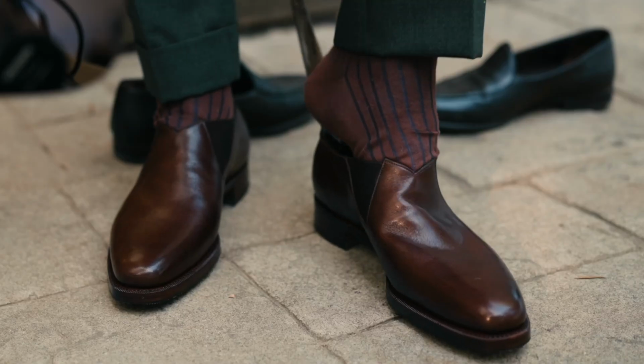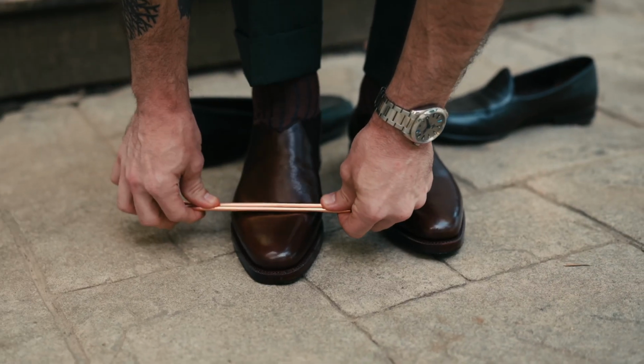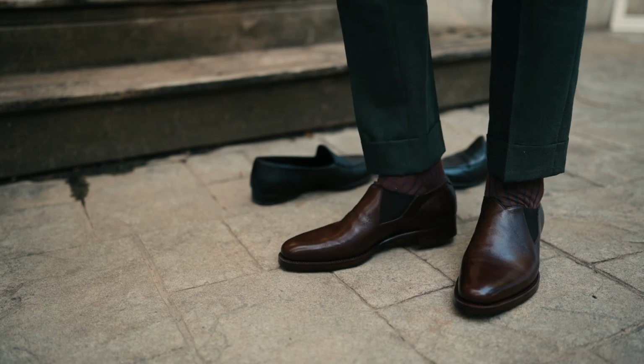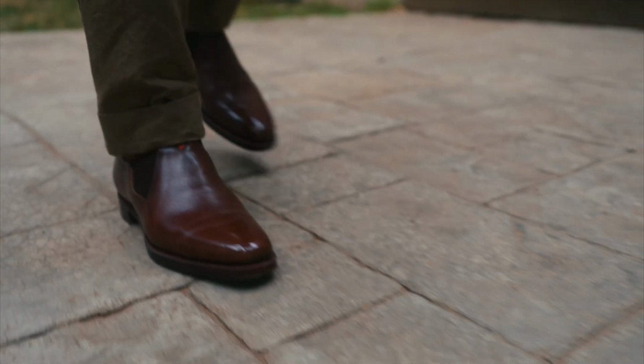It definitely was. If you see the initial video where I tried these on and broke them in for the first time, it's not uncomfortable in any of the key spots where, if I'm going to have a problem with the fitting, the shoe would be uncomfortable.